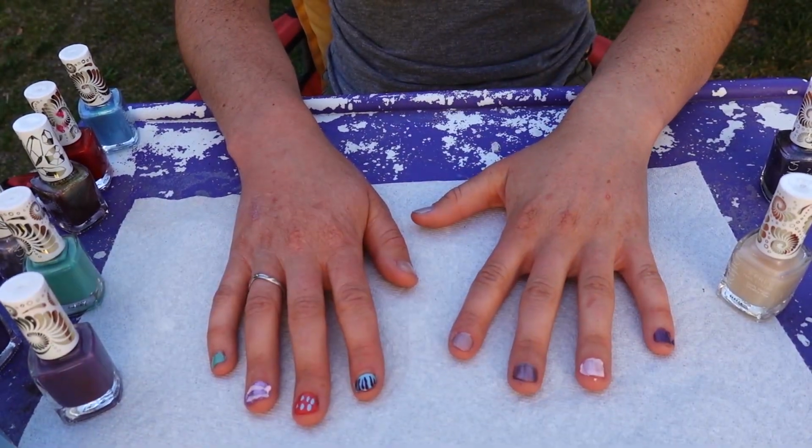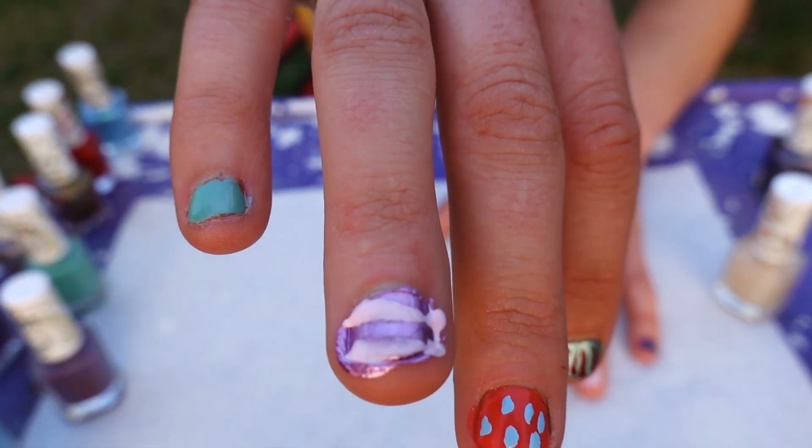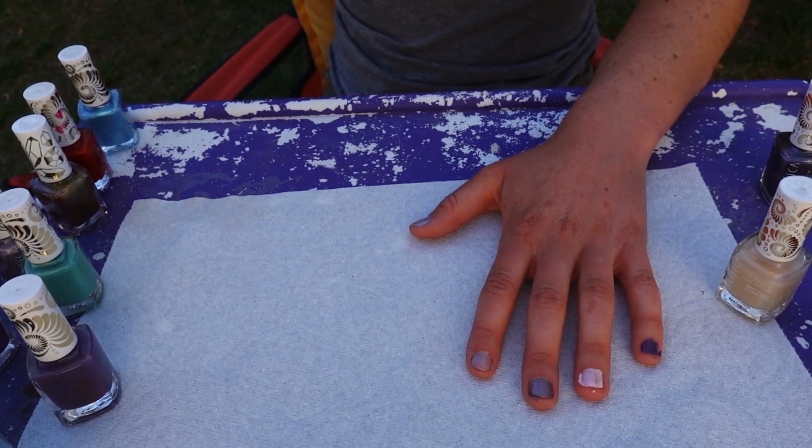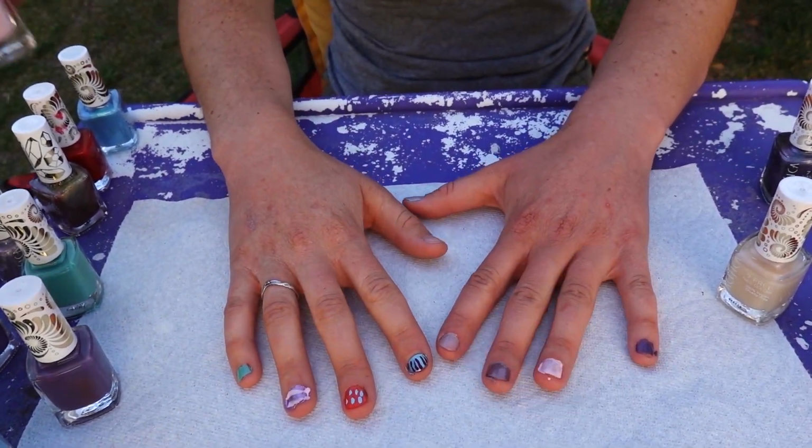I want to use pink again on that one, I think, because I'm still kind of going spring colors. I like that this one kind of looks like a milkshake. The purple and pink. Yeah, it's very strawberry milkshake. Kind of like your soap.